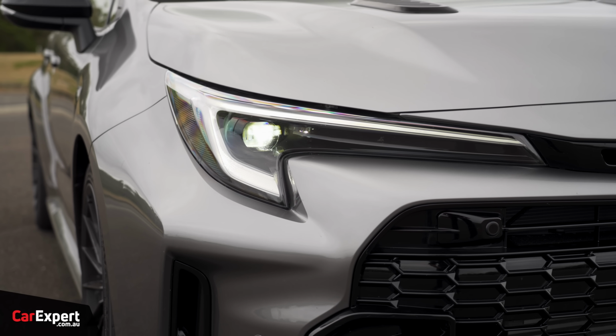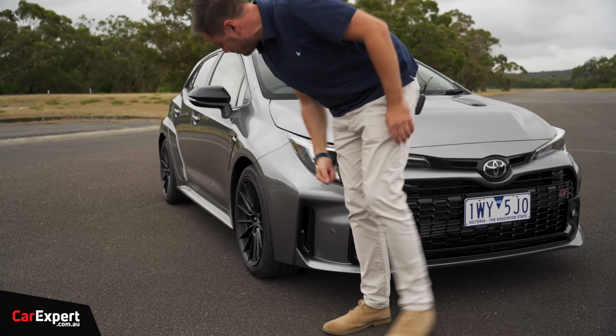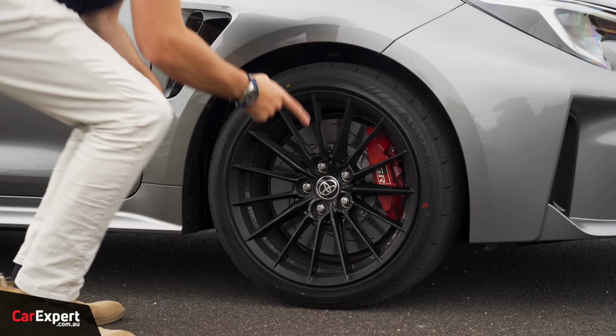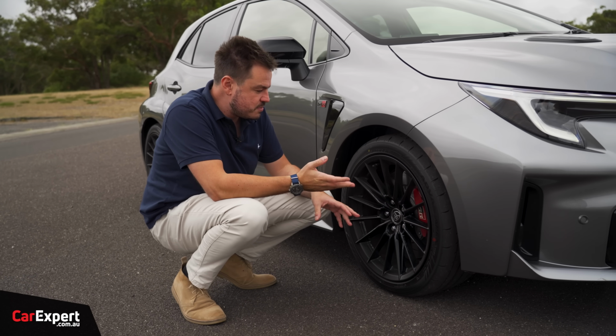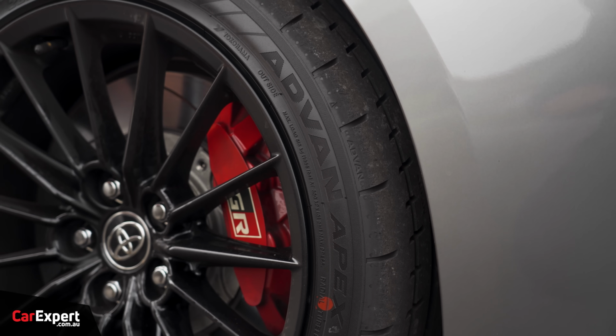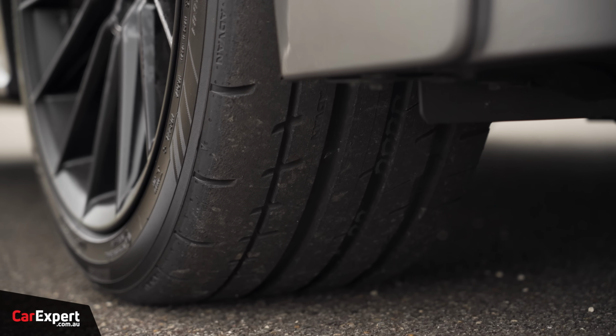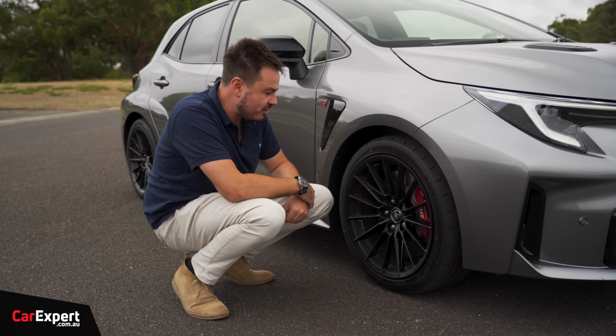Over here you have a set of full LED headlights, a little air vent there that spits out just ahead of the wheel, and then around the side here, have a look at this. You get a set of 18-inch alloy wheels. Now, if you do go for the top spec version, you get lightweight wheels. This one is fitted with Yokohama Advan tires, so they're not exactly a semi-slick, but they're sort of on their way to that. It is a very sporty oriented tire.